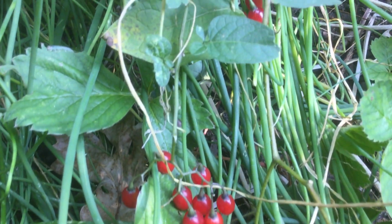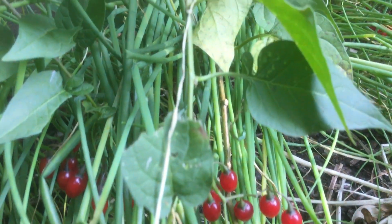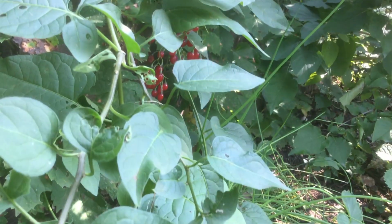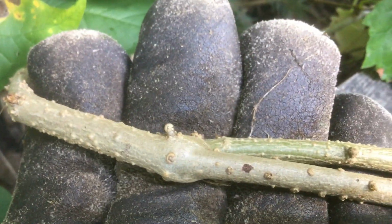I do actually like the flowers, and I even enjoy looking at the berries. But here next to my chives and our lilacs, I'm going to pull these out today. So you want to make sure to wear gloves, because even the foliage is slightly toxic. They can really vine out all over the place, and the vines get quite woody. Once we get further down, you can see they have pretty tough stems.